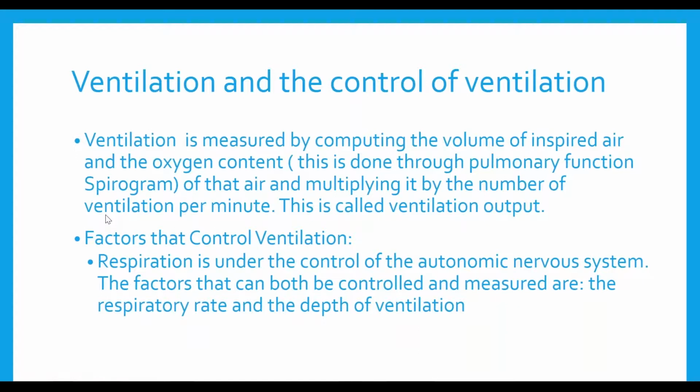Factors that control respiration: it's under the control of your autonomic nervous system. There's a couple things that it controls. The wanting to breathe to begin with, but you can volitionally control breathing too. Out of the vital signs, ventilation is the only thing you have any volitional control over. You really don't have volitional control over your heart rate. You don't really have volitional control over your blood pressure, but you do have some volitional control over breathing. You don't often think about it, so you don't often use that volitional control. You're more likely going to rely on the autonomic nervous system to do that.